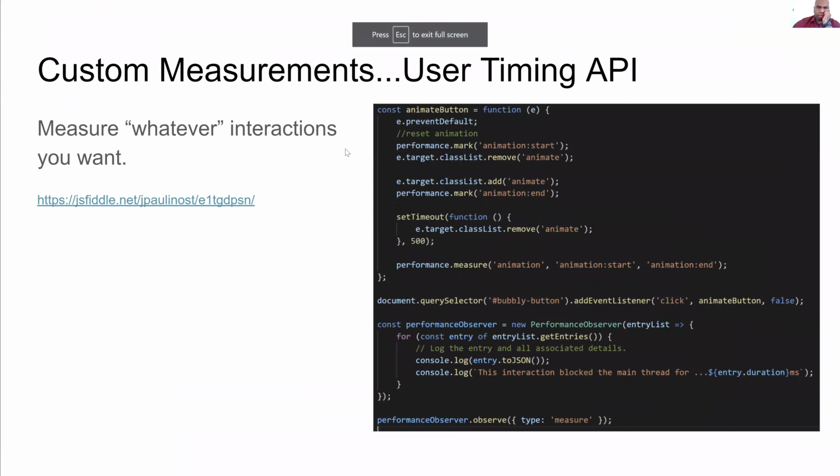So what else can we do? And this is probably the most powerful API, or I should say, measurement that you can get, because it's the most extensible. This is the custom measurements. Really important for real user monitoring.